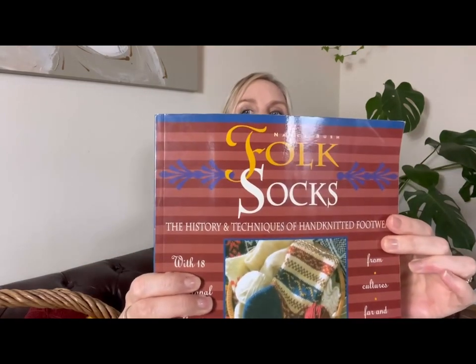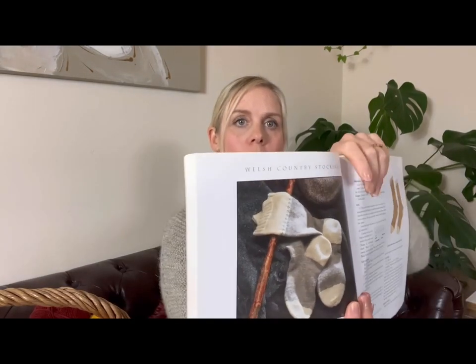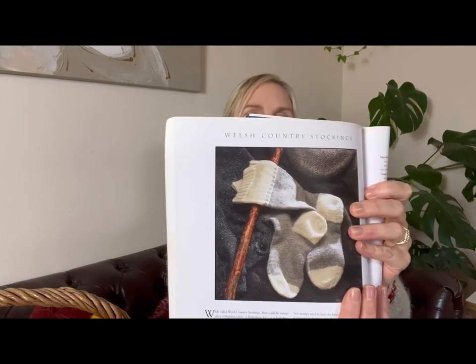I remember they were in my saved because I found this book, Folk Knits, and in here, I love making socks. I should point that out. You will see a lot of socks here, which is why I bought this book. Then looking through, I found these, the Welsh Country Socks. I won't put the pattern on. And I knew immediately that I wanted to make them, and I knew I wanted to make them in Welsh wool, being the Welsh Country Socks.